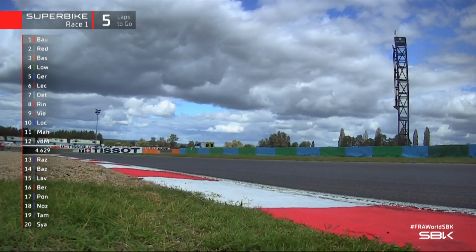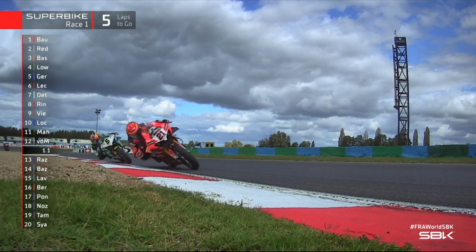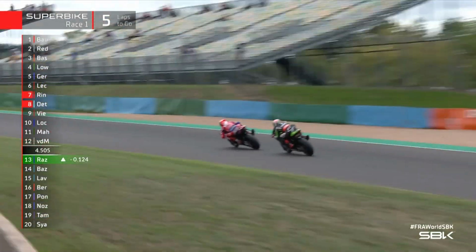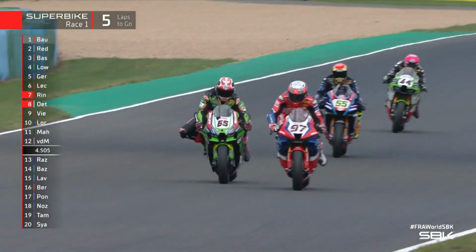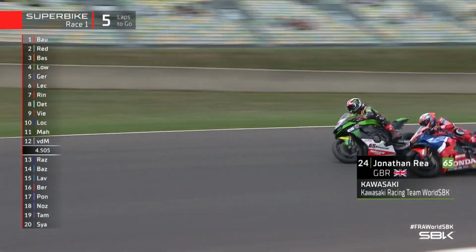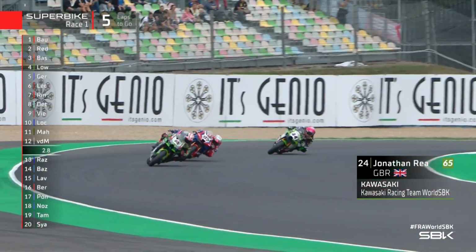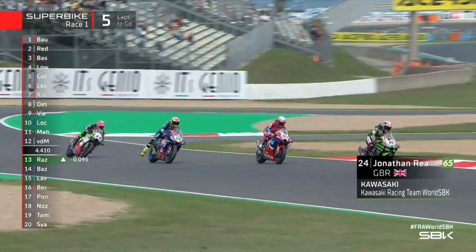Yeah, there's a race going on, and Jonathan's not involved in it, but he's getting involved in it, and he needs to either clear Xavi Vierge really quickly and then get out of the way, or else just get out of the way, because for these riders, they're into the last 4.5 laps. They don't need to have someone that's not in the battle getting in the middle of it.